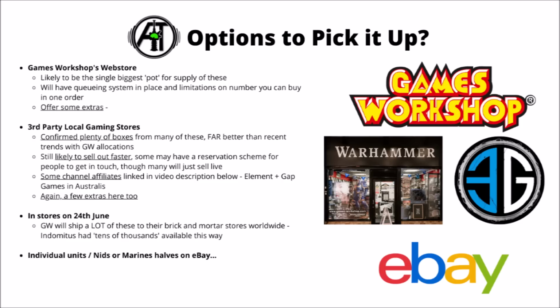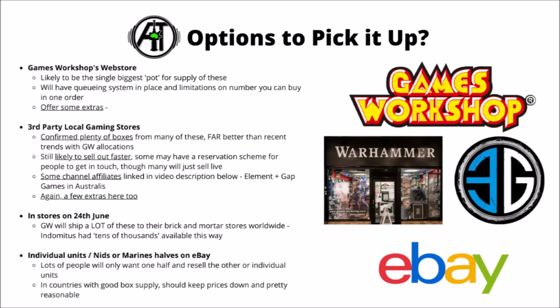Local gaming stores might also have a few in-store copies as well, some might have some available to buy on the 24th. Finally, there's also the option of individual hobbyists selling part of the boxes. I certainly wouldn't recommend going to eBay and paying scalper prices for a big FOMO box. Hopefully they make a decent amount and that's just not a thing.